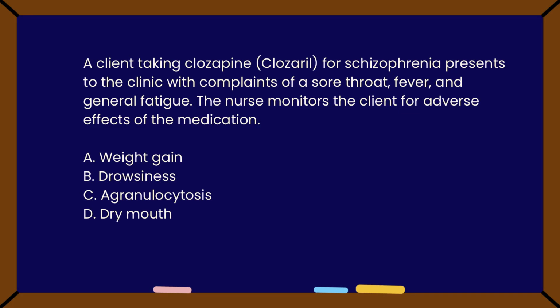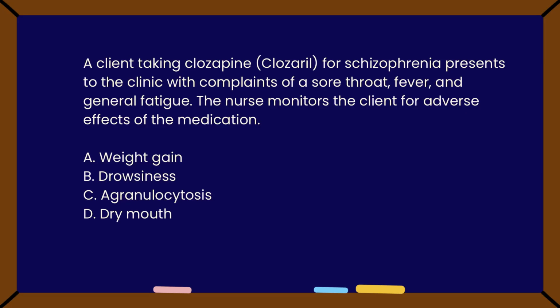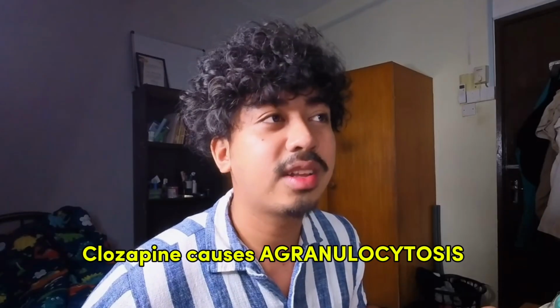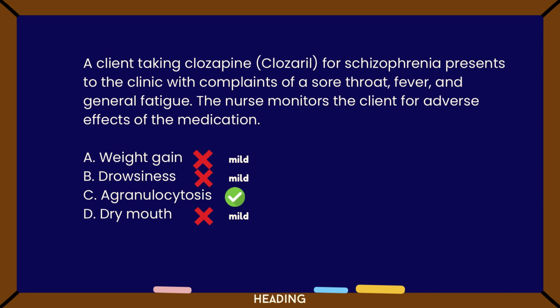Laging tandaan, nurses, adverse effects versus side effects. Adverse effects, unexpected, usually malala. Side effects naman guys are expected effects of the medication, and these are usually mild symptoms. So sa tatlong to, alin dito yung pinaka-bad? Of course, it's agranulocytosis. Clozapine, Clozaril, can cause agranulocytosis. It can cause fever, sore throat, malaise, or body fatigue.